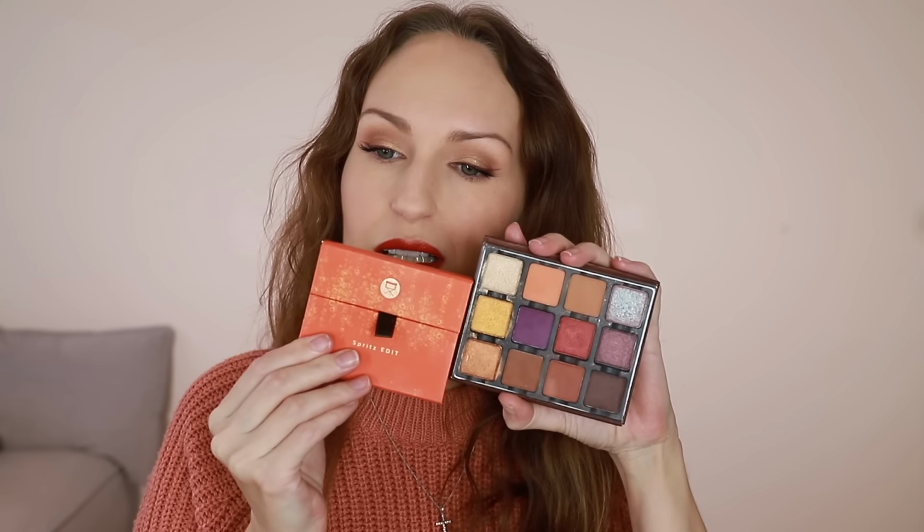I do have the La Marais palette. Is that how you say it? I don't know. My French is non-existent. And that's that one there. I bought this thinking that it was an itty bitty. It's not. I was wrong. I cried when I received it. Not really, but internally.